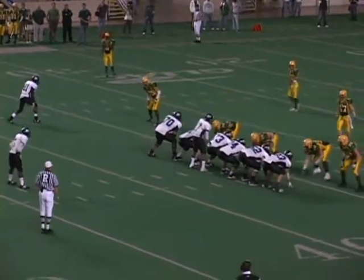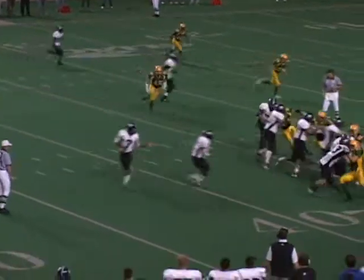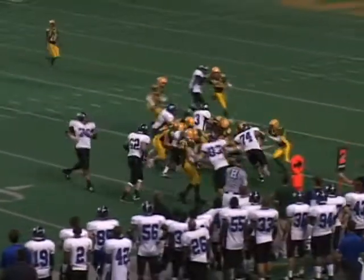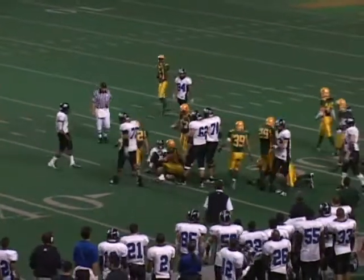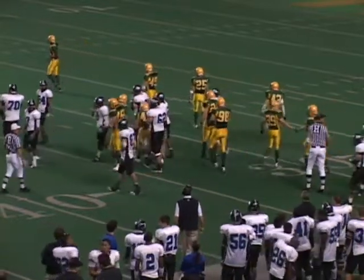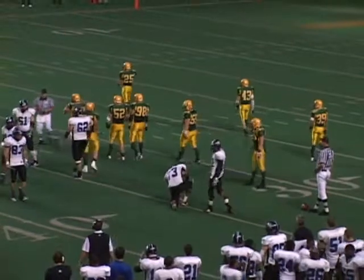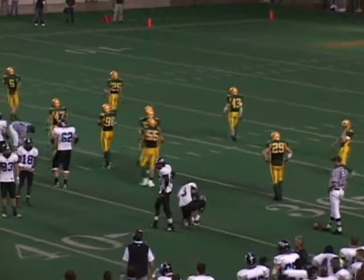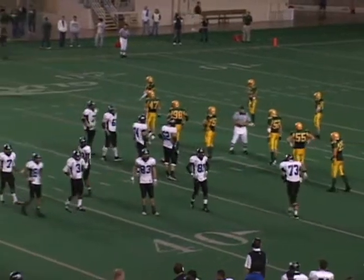Jones, Clark, and Gay are the receivers. Gates is lined up in the backfield. And the handoff is to Gates. He goes to the outside. And he's stopped for a short gain. Tackle made by Catalano. And that'll bring up 3rd and 5, ball on the 32-yard line.